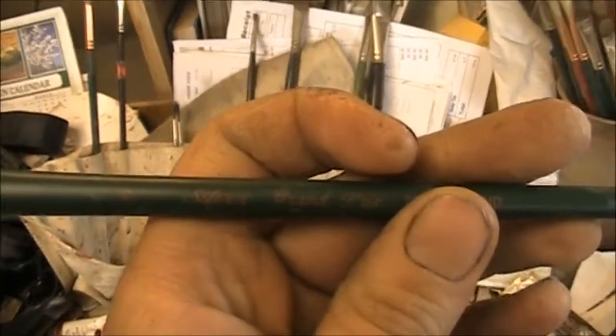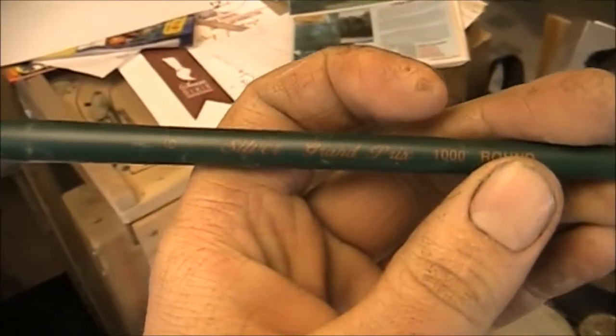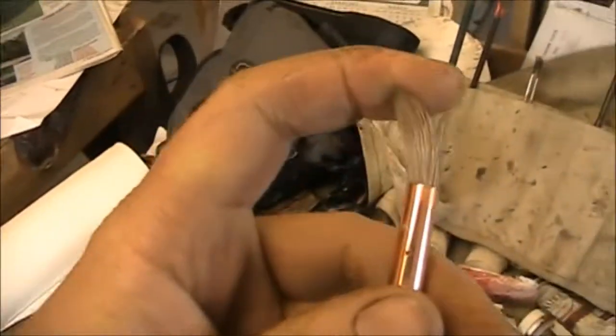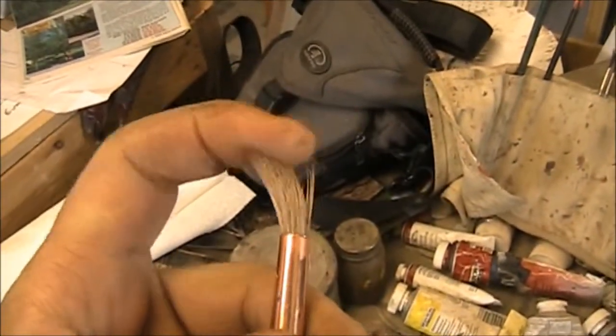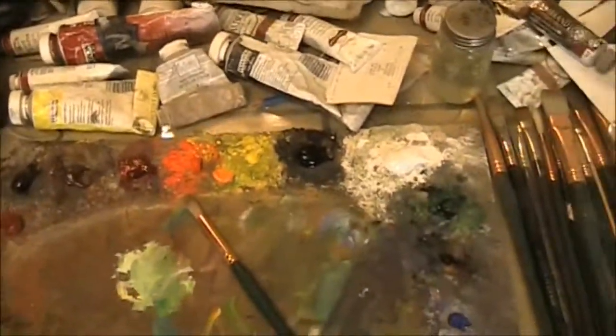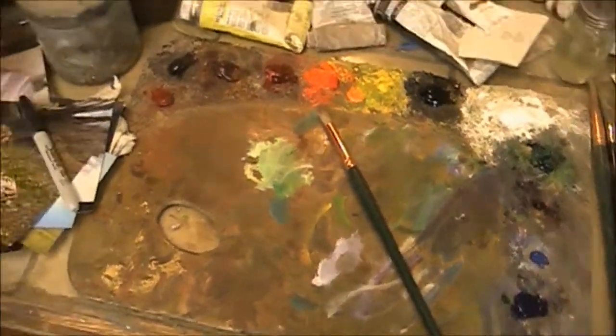Oh, here's the Silver Grand Prix brushes. Their bristle brushes are definitely my favorite. They lose fewer hairs than any others I've seen, and they have a real nice end to them. You actually want split hairs on your bristle brushes, unlike on your head. They hold the paint better, those split ends.